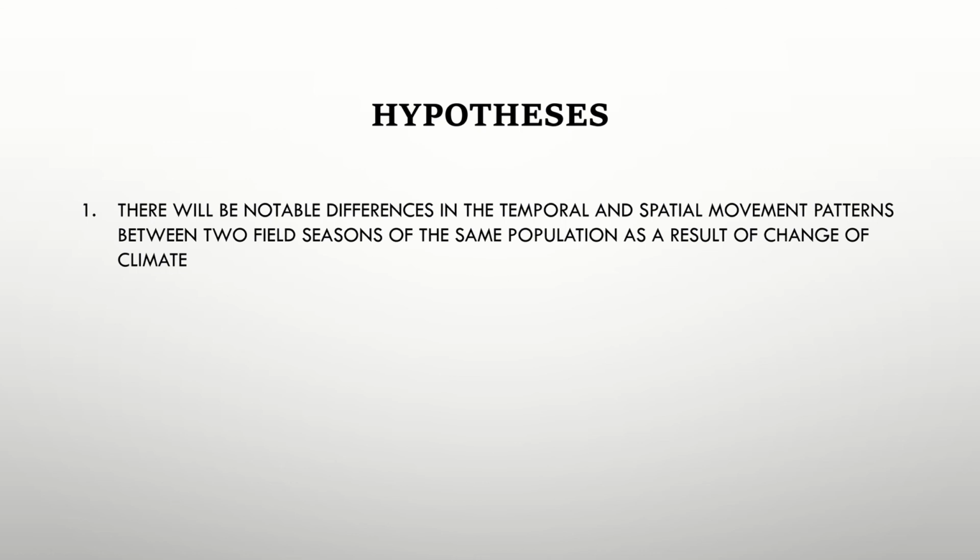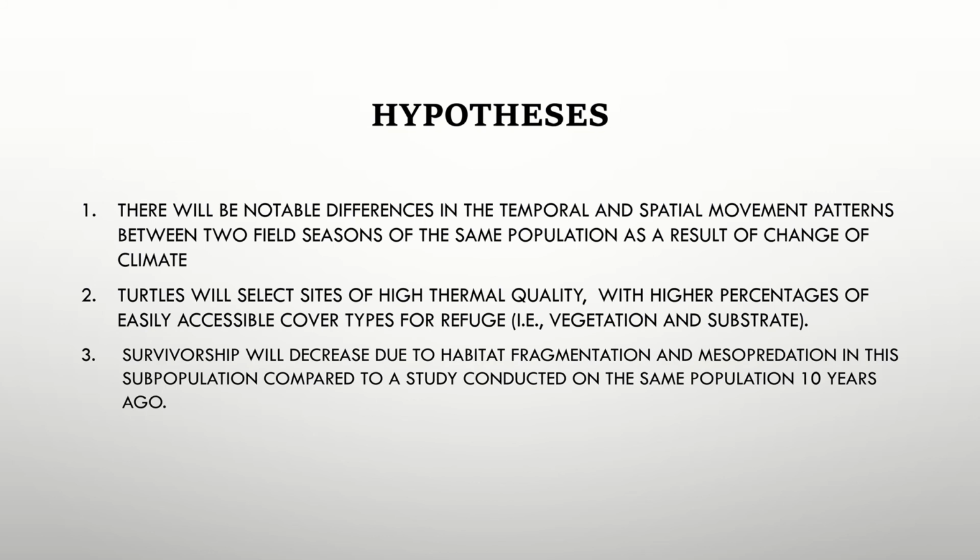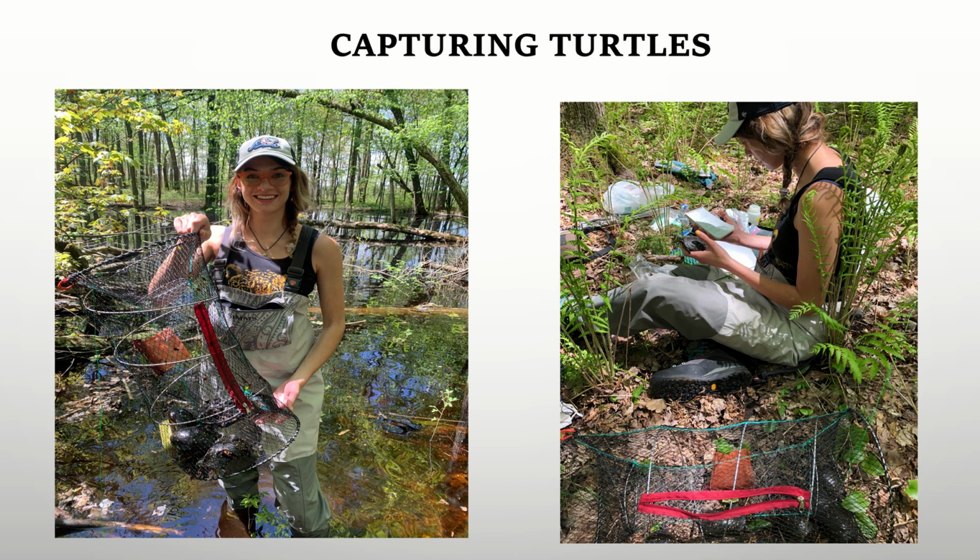Therefore, my hypotheses for this project are that there will be a notable difference in the temporal and spatial movement patterns between 2 field seasons of the same population as a result of change of climate. Turtles will select sites of high thermal quality with higher percentages of easily accessible cover types for refuge, and survivorship will decrease due to habitat fragmentation and mesopredation in the subpopulation compared to a study conducted on the same subpopulation 10 years ago.